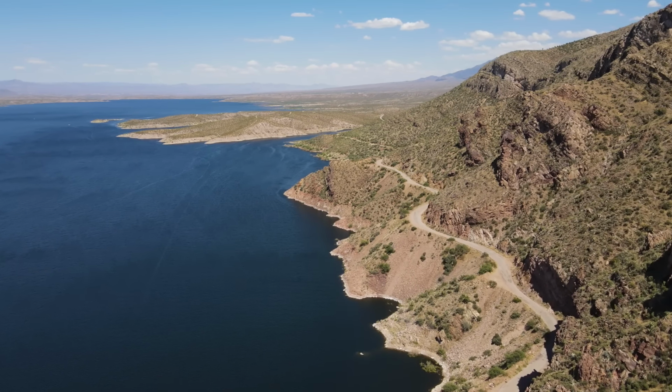Now, aside from providing a long list of recreational activities for locals, the dam's main purpose is to store Colorado River water and provide flood protection by regulating the flows on the Agua Fria River. And according to usbr.gov, the dam also has a pump generating plant, which does produce hydroelectric power. However, power is only produced when water is being released, which is typically only in the summer months when the demand for water and electricity increases.